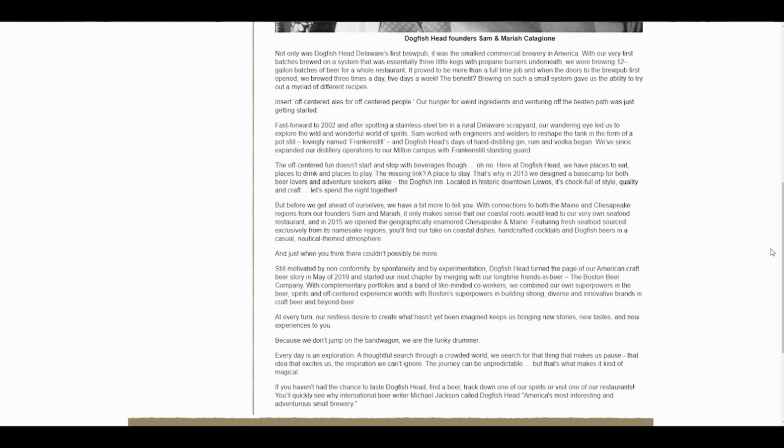Our hunger for weird ingredients and venturing off the beaten path was just getting started. Fast forward to 2002, and after spotting a stainless steel bin in a rural Delaware scrapyard, our wandering eye led us to explore the wild and wonderful world of spirits. Sam worked with engineers and welders to reshape the tank in the form of a pot still, lovingly named Frankenstill. That's freaking awesome. And Dogfish Head's days of hand distilling gin, rum, and vodka began. We've since expanded our distillery operations to our Milton campus with Frankenstill standing guard.